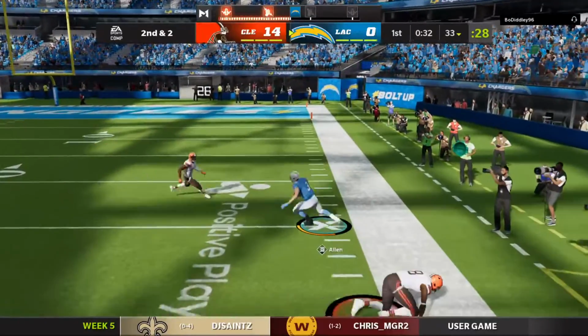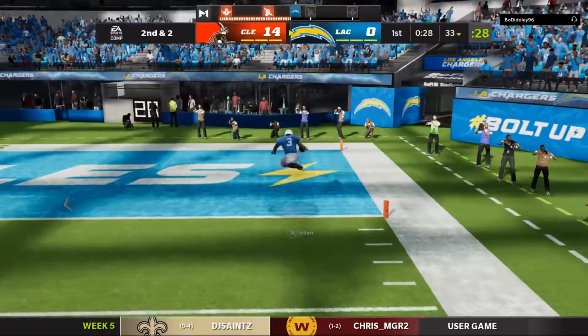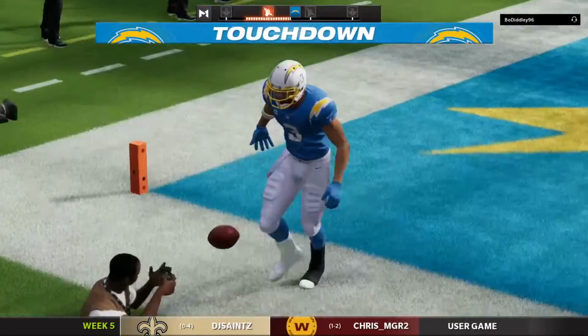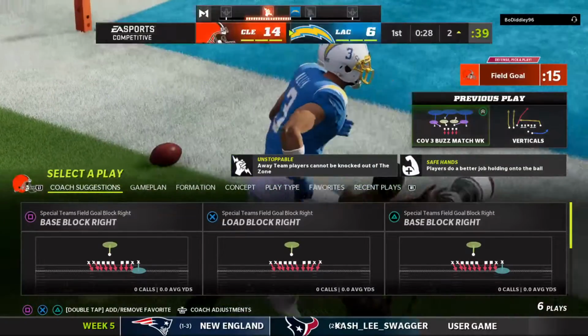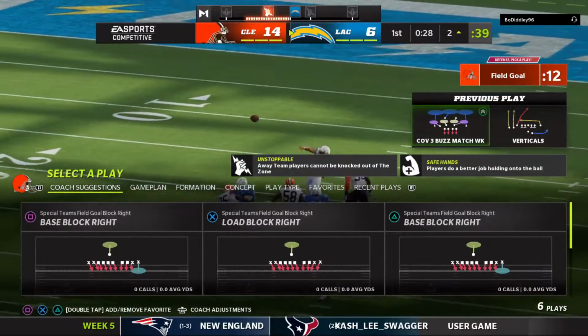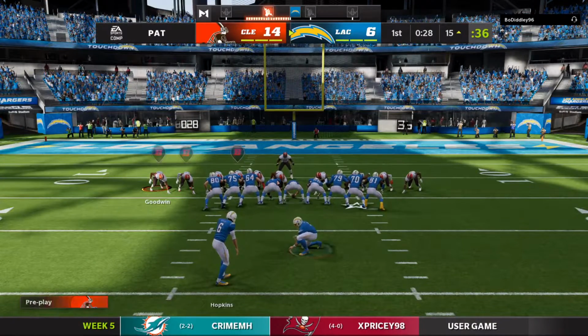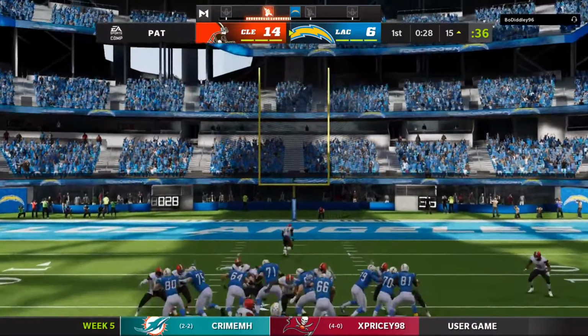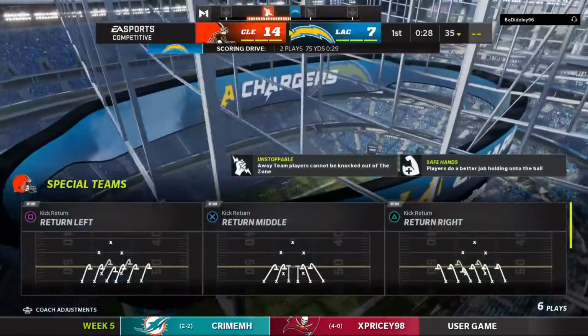He's got a man. Complete. Touchdown, LA! Keenan Allen, his fourth touchdown on the year. And the Chargers get the quick strike touchdown. Justin Hopkins on for the extra point. Extra point good by Hopkins. And that'll cut the lead down to a touchdown.